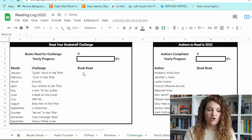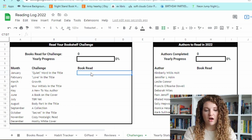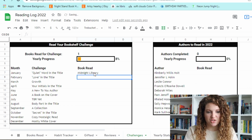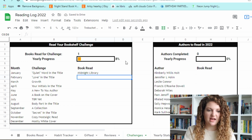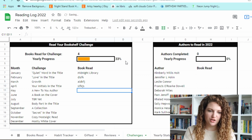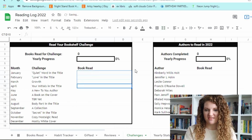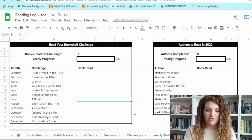The exact same thing for over here. This is Chantel's Read Your Bookshelf Challenge. I put the month and the challenge for each of them, and then as I complete the book, so in January I'm planning on reading The Midnight Library. As soon as I put that in, it will start populating this and start filling that out. So every time I put a book in here, it just gets a little fuller and a little fuller, and I just love that. I love these progress bars. They just speak to my soul. So those are my 2 big challenges that I'm planning on tracking this year. So I have those in here.